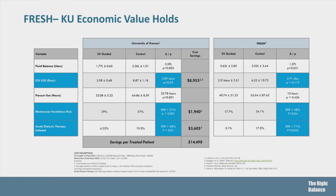So going back to the KU study, that before and after study, they were able to demonstrate a cost avoidance of $14,500 per patient when a stroke volume measure was used. And I think that in and of itself is enough. It just gives you some power to say we need to stop guessing on fluid administration.